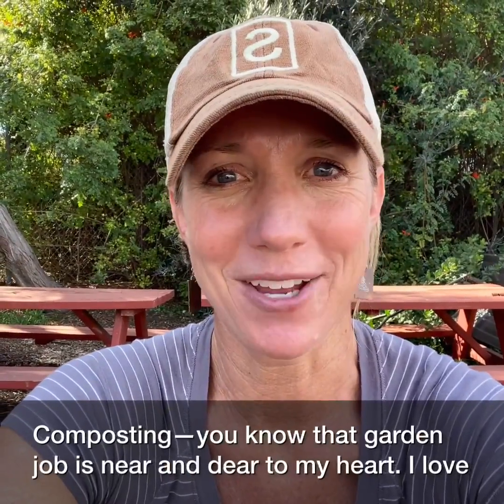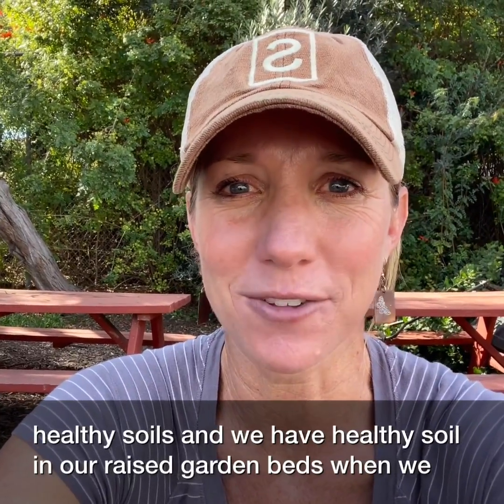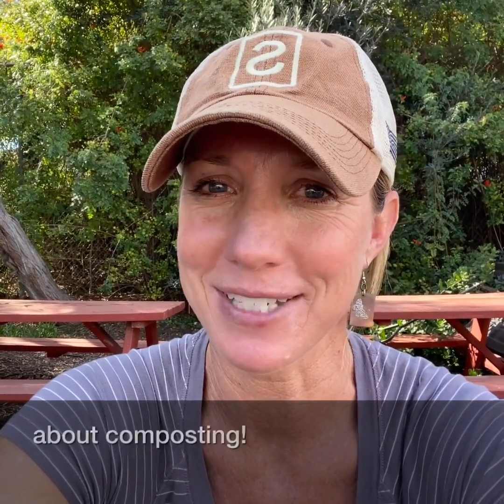Composting, you know that garden job is near and dear to my heart. I love healthy soils. And we have healthy soil in our raised garden beds when we have compost added to our beds. So extremely important job. Don't forget about composting.